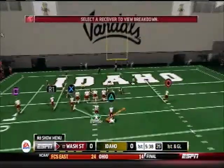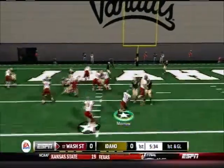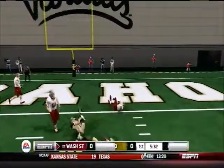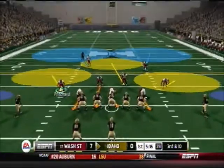Now we're gonna look to punch it in while we're inside the 5. We get a pancake block. We go around. We trip. Touchdown! We're playing the defense with 4-3 now.